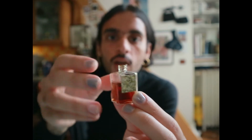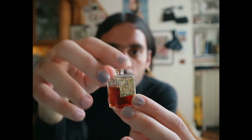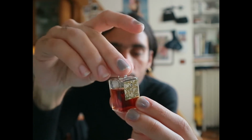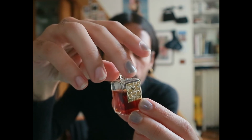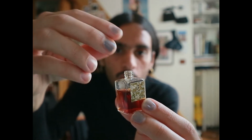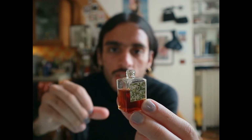Ooh. Looks like it has the stopper which they always used to have. Sometimes these were made of cardboard, and sometimes they were made of like this weird resin which would always disintegrate. But this one seems to be good.